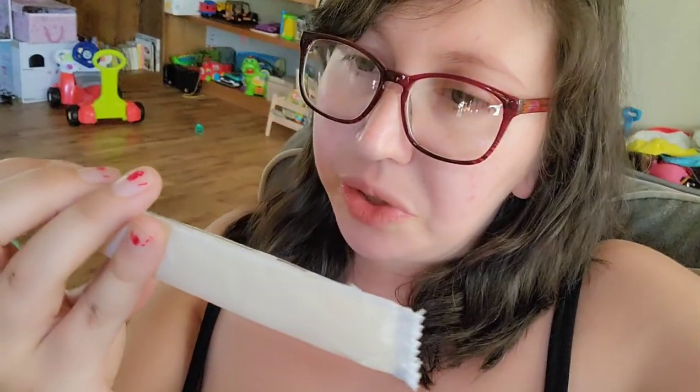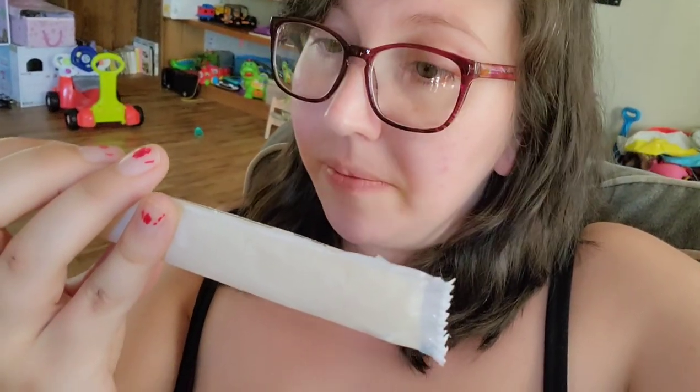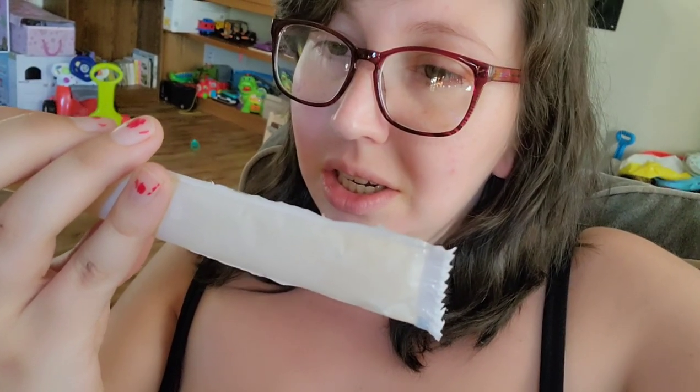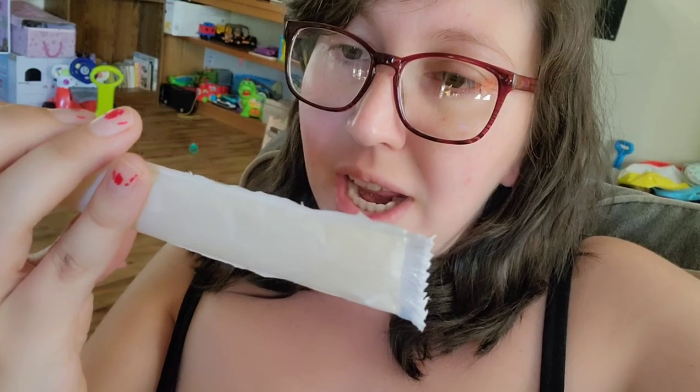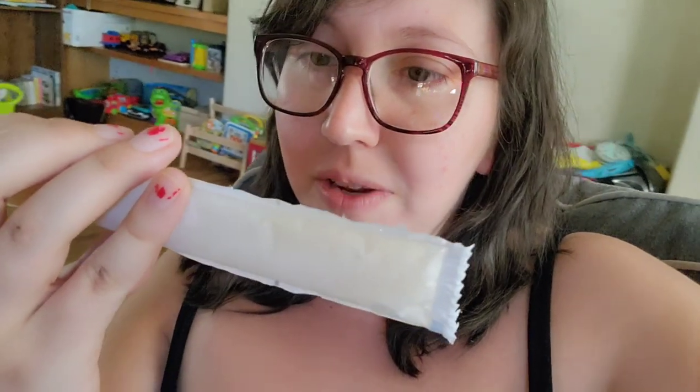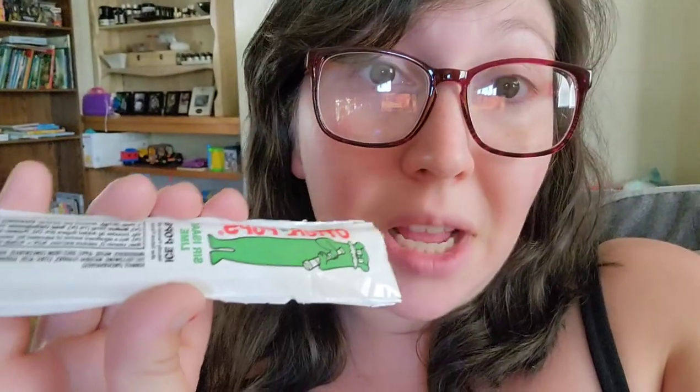But yeah, this one is lime flavored and it has water, apple juice, sugar, natural flavors, citric acid, and sodium benzoate and potassium sorbate, which are preservatives. So, yeah, it's pretty good. But the kids are asleep.